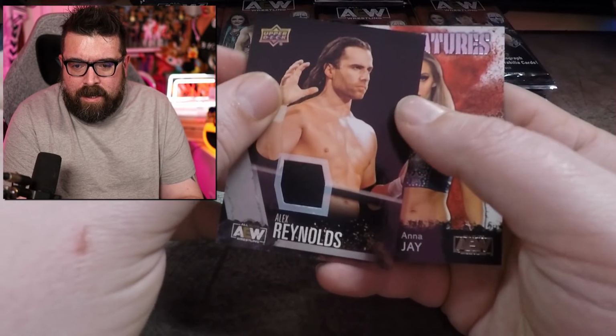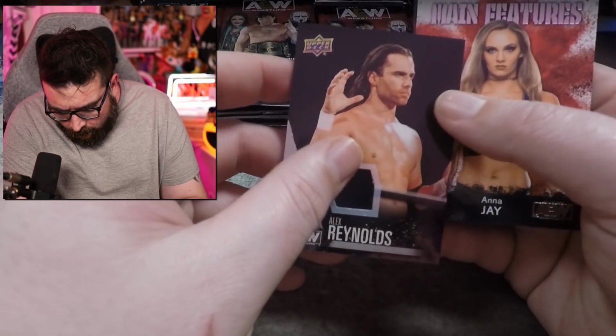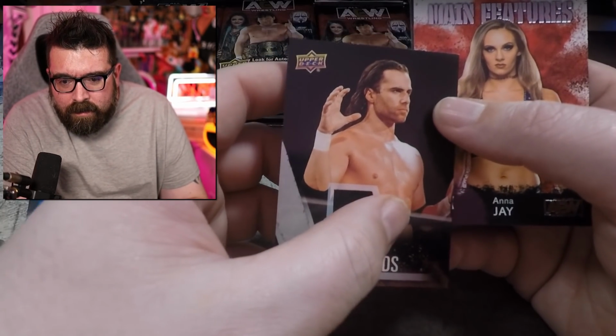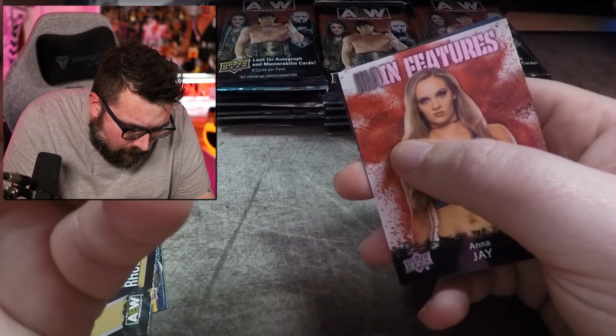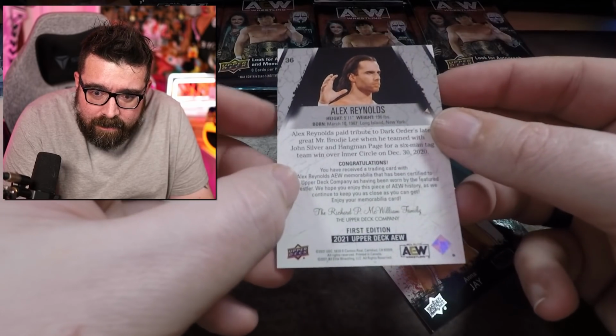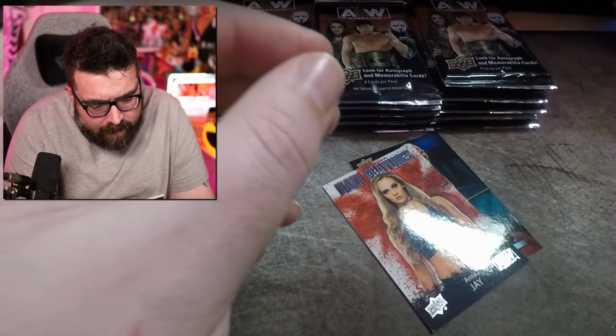Alex Reynolds. That is a thick card. Why is that so thick? That's... Oh, it's thick and... What is that? I don't understand what's going on with this card. It's so thick. What does it say on the back?